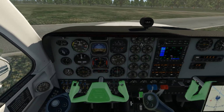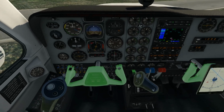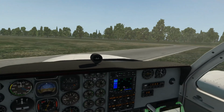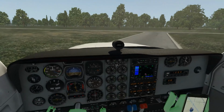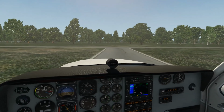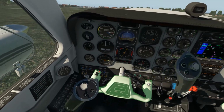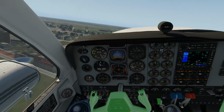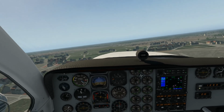I started training myself to get used to VR. The exercise was simple: fly until motion sickness set in, then stop and rest until it subsided. Gradually, I extended my flying sessions as my tolerance improved. Fly, rest, repeat. After acclimating to VR, nothing could stop me. The experience of flying became incredibly immersive and realistic.